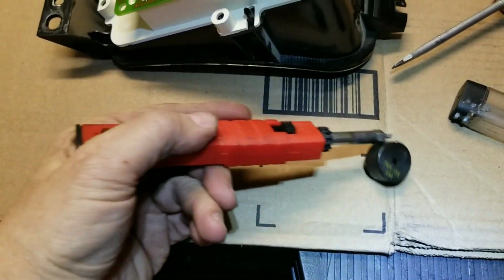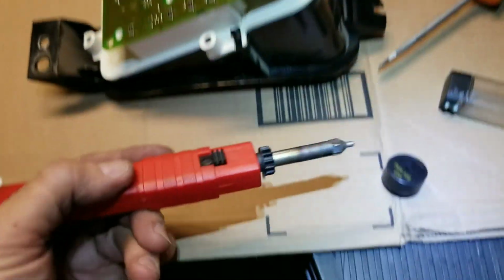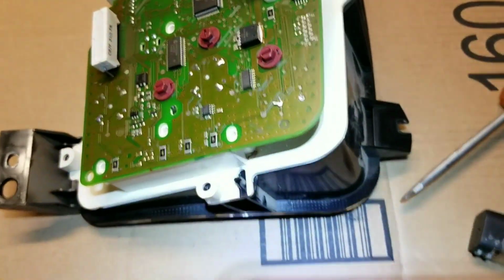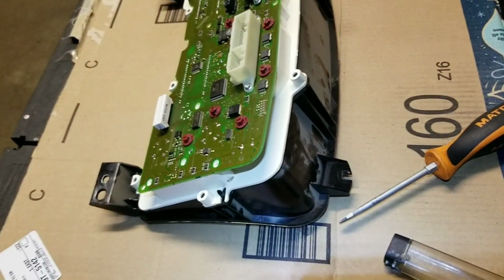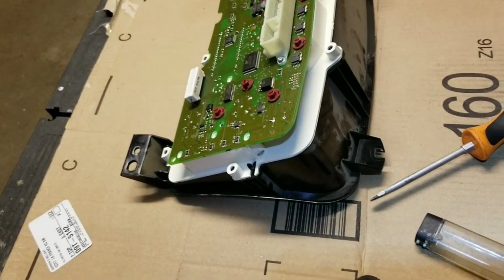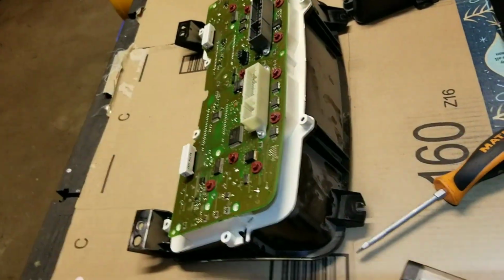Got it. Okay. Managed to get this thing out. I just heated up the solder and it popped right out. So I should be good. Now all I need to do is apply a little electrical tape to that chime light. Then I can put this whole thing back together and never worry about it again.